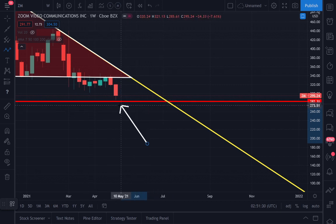So we'll cut it out here, and hopefully this was useful, guys. And again, next week is going to be pretty interesting, so I can't wait to see what happens in the market.